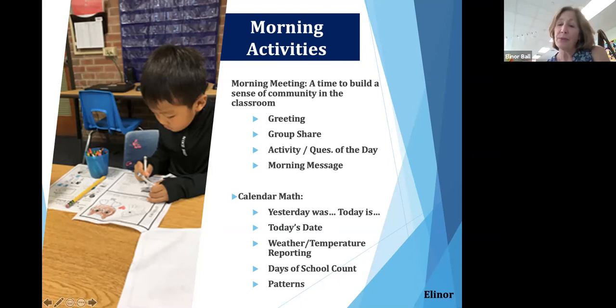For the calendar math, which I mentioned a few minutes ago, of course, we practice saying what the date is, thinking about what yesterday was, what tomorrow will be. And also as a part of that is a lot of pattern practice, which of course is foundational for kindergarten math. We also talk about the weather and the temperature, and children in kindergarten classrooms typically have jobs.